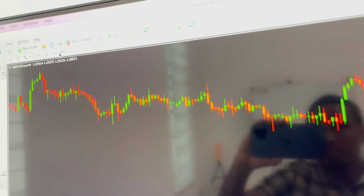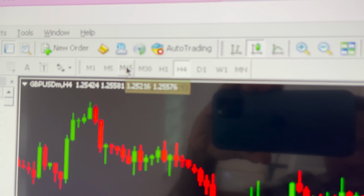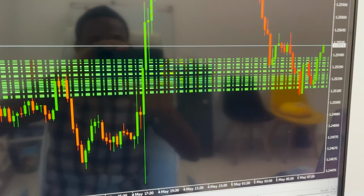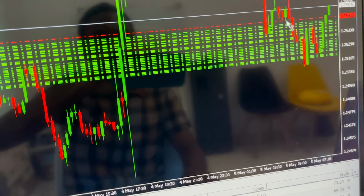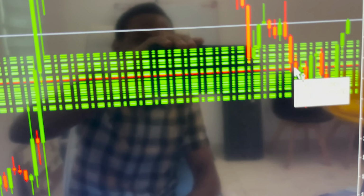That's because it's on H4. I will change these to M15. So I don't know, it's locked in. So sorry. Okay, so this is on M15. Best thing is I'm just going to be taking each of them. I'll be breaking even for them. Let me put the break even at this point for all of them.